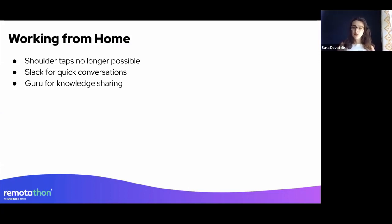People have been referencing Guru cards way more regularly because they can't even shoulder tap people if they wanted to. They have to rely on these Guru cards. They don't want to repeat themselves in Slack, so they make cards for all this information. I mean, HR has a whole board in Guru dedicated to COVID-19, the response, and how to cope with working from home if you're not used to it. So as an admin, it was really nice to see just how easy it was for everyone to transition into this new way of living.